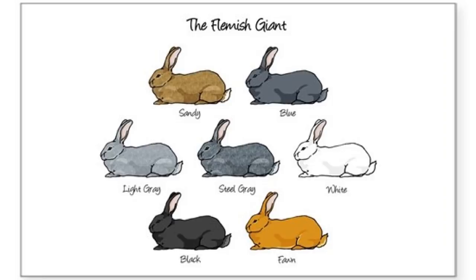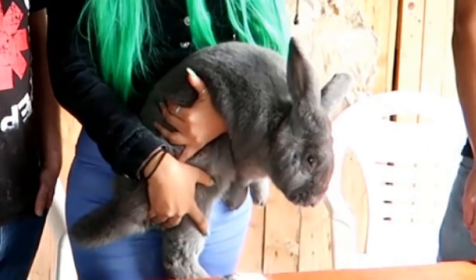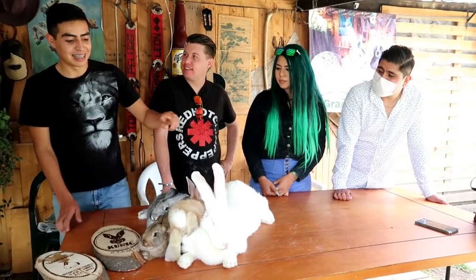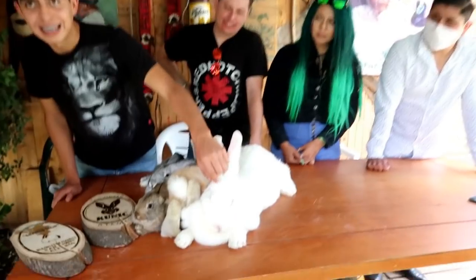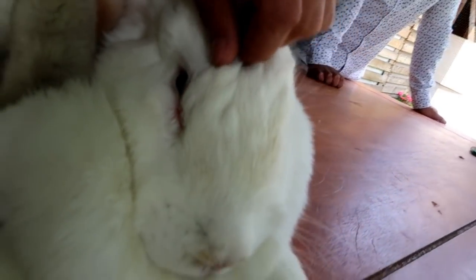There are 7 Flemish giant varieties, so different colors. Here they showed us light gray, blue, whites, sandy, fawn. These are the ones they had at the facility at the time. Oh, and by the way, whites kind of divide into 2. You can have a white rabbit with red eyes, and there are also white rabbits with black eyes.